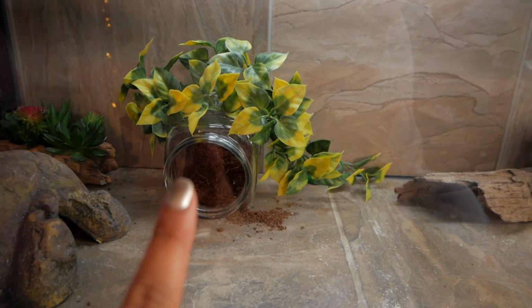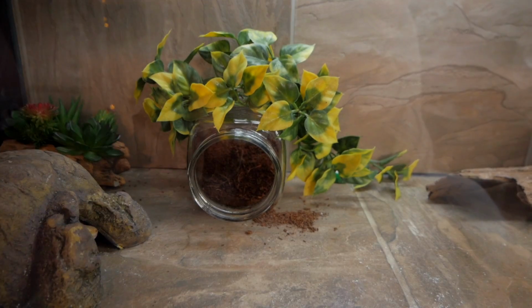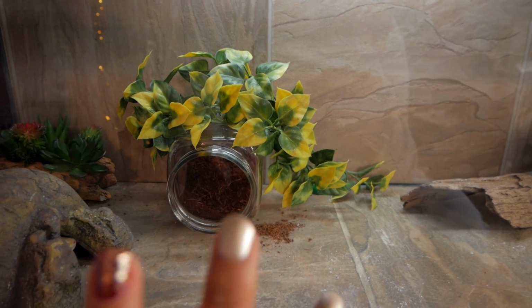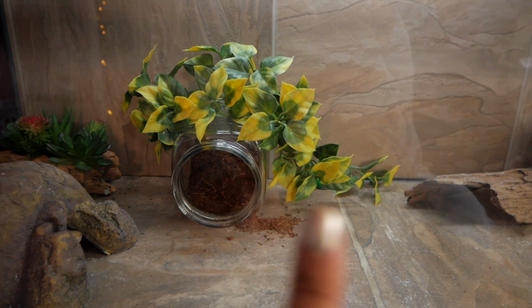Here we have the Humid Hide, and inside the Humid Hide we have some eco earth to hold humidity, and I spray that down every day, as well as just a fake plant going over it to give that glass jar some protection. I have caught him in there a couple times, especially while he's shedding, and so that's the Humid Hide.